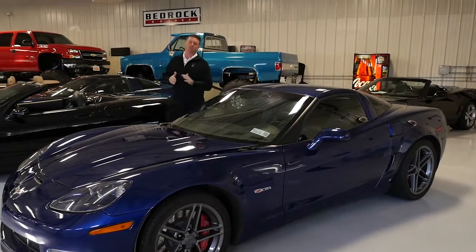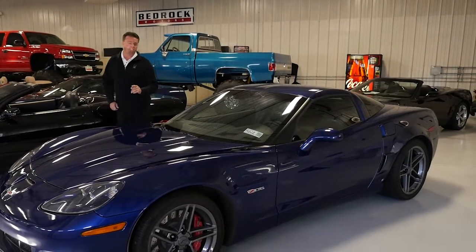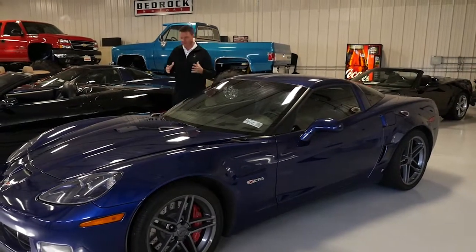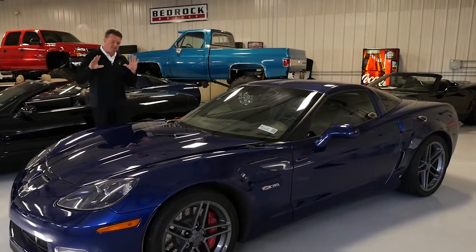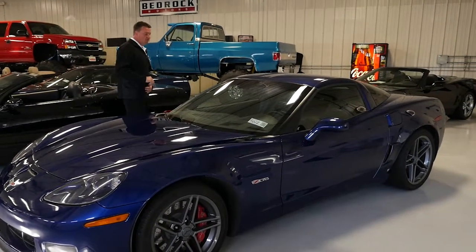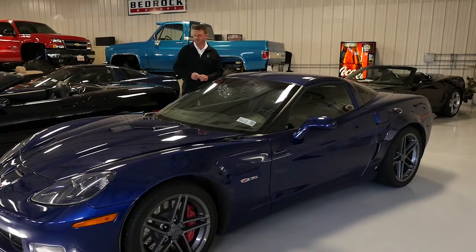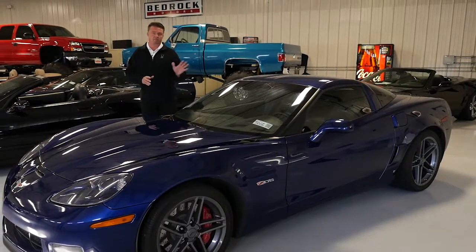All right, my favorite cars, guys. This is the American sports car, and this is a monster. This is a 2006 Z06. It is one of my favorite blues. It's immaculate. This car is 7,800 miles because I had to drive it. 500 horsepower. The car has a fresh factory 7.0, whatever it is.